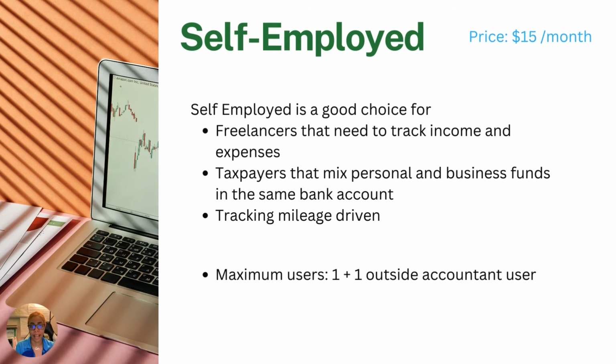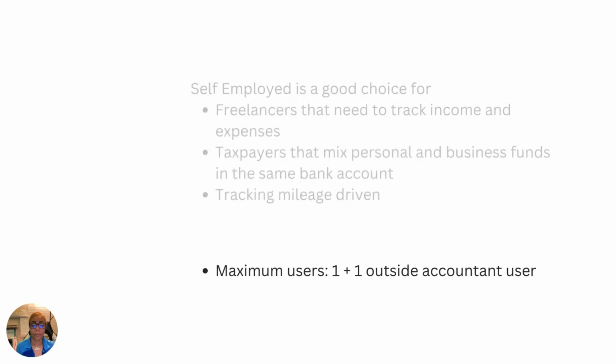Self-employed starts at $15 per month. Self-employed is a good choice for freelancers that need to track income and expenses. It's great for taxpayers that mix personal and business funds in the same bank account. And it's good for tracking mileage driven. You can have a maximum of one user and an outside accountant user.